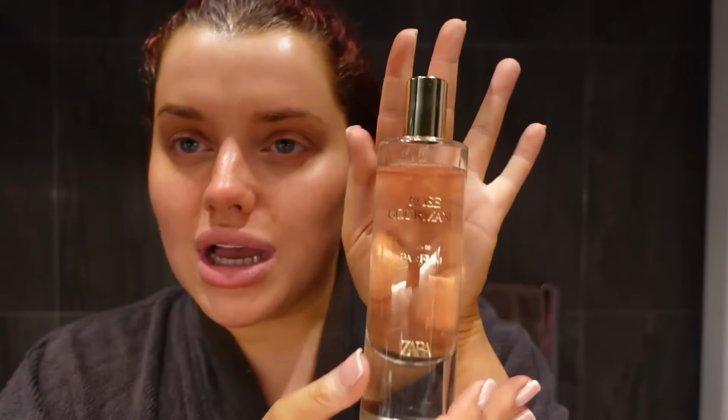If you like vanilla-y, oudy, sexy scents, when you spray it, it's an immediate, this smells rich and luxurious, but like a chocolate sweet factory at the same time. I feel like this is the next viral one that no one's speaking about. Rose Gourmand from Zara.